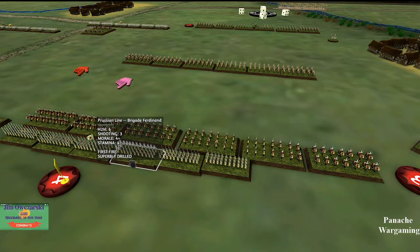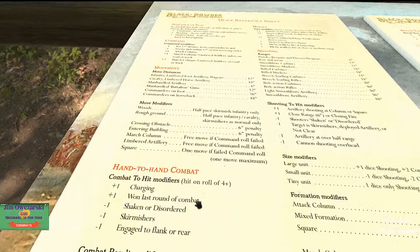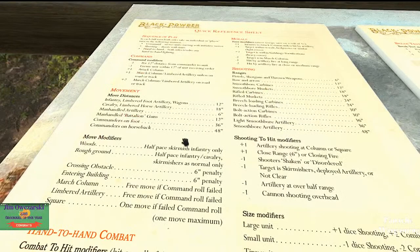Hand-to-hand is six. There's going to be some modifiers there, though, unfortunately, for our friends, the Prussians. There's no charging. The Austrians are going to get a plus one because they won the last round of combat. There are no die modifiers. Both of them are shaken or disordered, so they're both minus one.